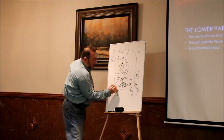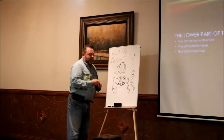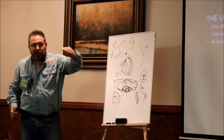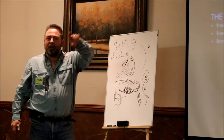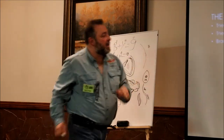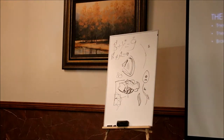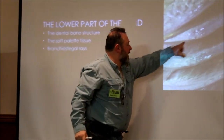Oftentimes when you have a head, it's really flat, but there's this little tissuey part that sits underneath here. Most people make it level to the dental bone. It's not. There's a little, like a dewlap on a moose. It just kind of hangs down a little bit. Okay, and the branchiostegal rays. The branchiostegal rays have a very distinct shape to them. Okay, and there's some tissuey parts at the front of the bones.